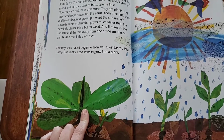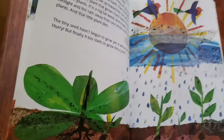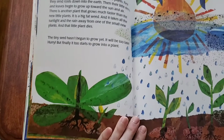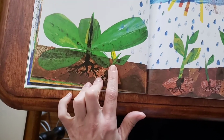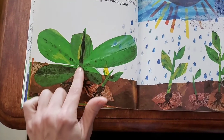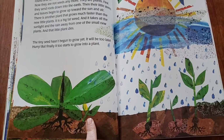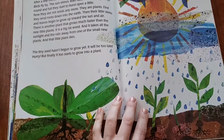The big plant that grows much faster than the new little ones is a big fat weed, and it takes all the sunlight and the rain away from the small new plants. And look what happens to this guy over here. See how his one leaf is turning yellow? He's going to die because this mean old weed is taking his air and sunshine and rain. That's why it's important to take care of our gardens and get rid of these weeds.